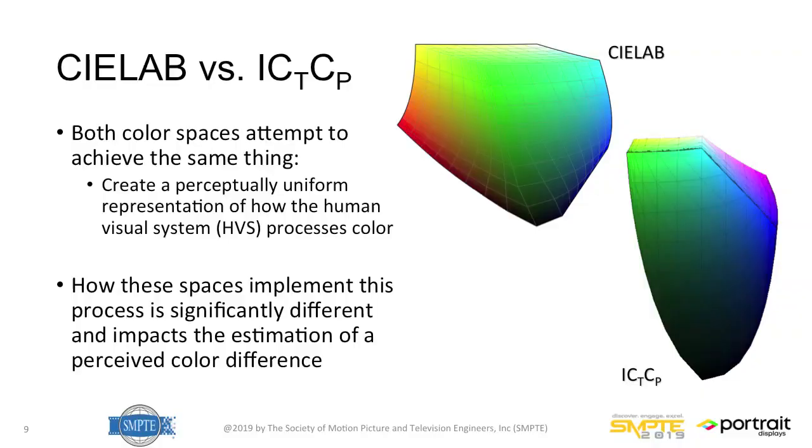So both CIELAB and ICtCp basically try to accomplish the same thing. We want to create a perceptually uniform color space and represent how the human visual system processes color.